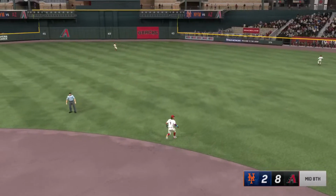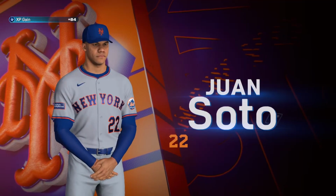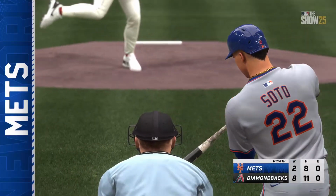And Big Dome makes the catch, inning over. The Mets do pick up a run on this solo blast, and this is now an 8-2 ball game. Back after this on the show.